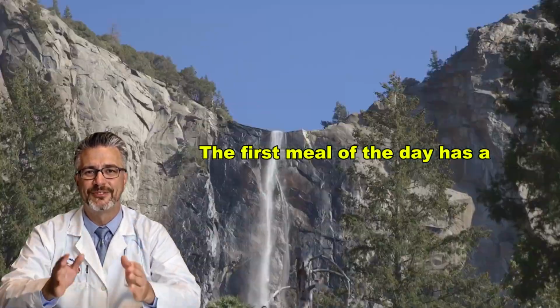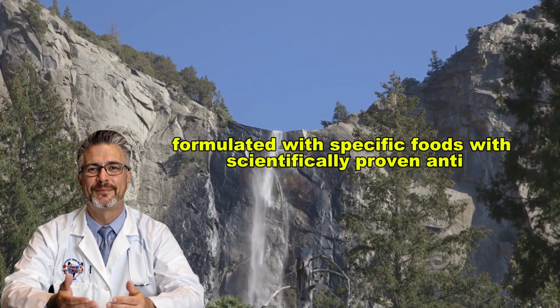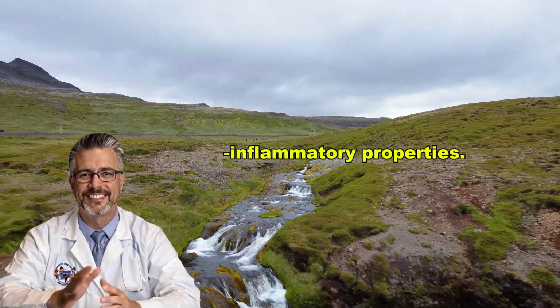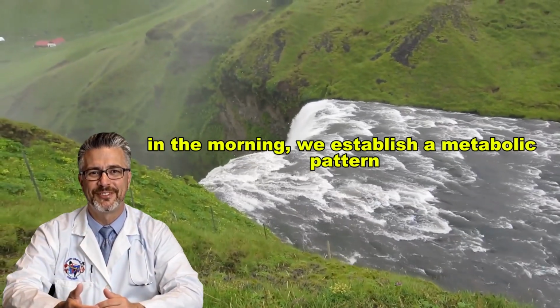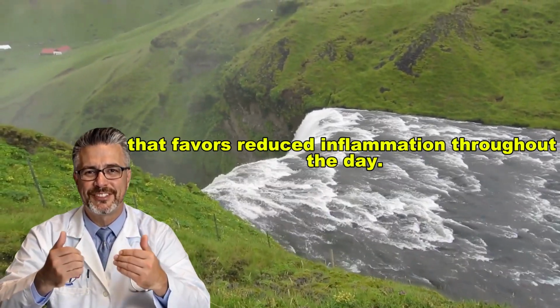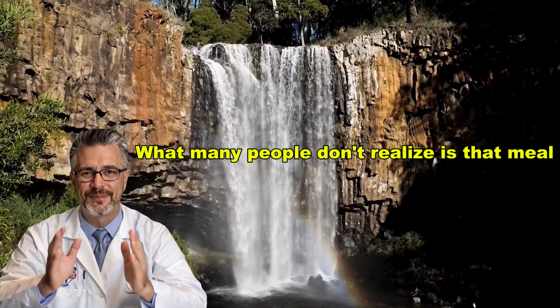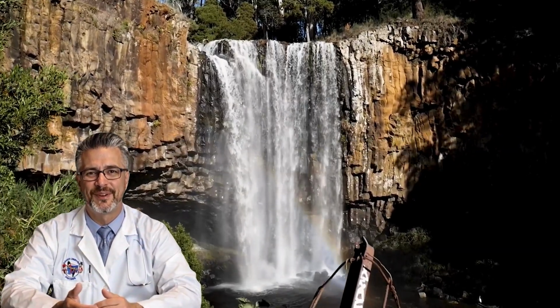The first meal of the day has a profound impact on controlling systemic inflammation, especially when formulated with specific foods with scientifically proven anti-inflammatory properties. When we consume the right nutrients first thing in the morning, we establish a metabolic pattern that favors reduced inflammation throughout the day.